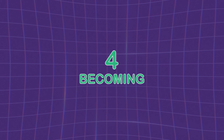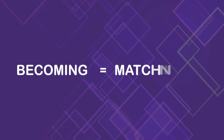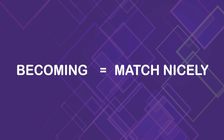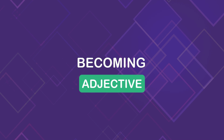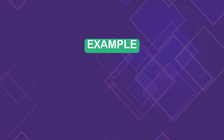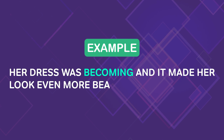Fourth word, becoming. So this wouldn't be used in the sense that you turn into something. So becoming in this case means to match nicely. And in this case, it becomes an adjective. See, I'm using the first meaning of become there. So here's an example. Her dress was becoming and it made her look even more beautiful.